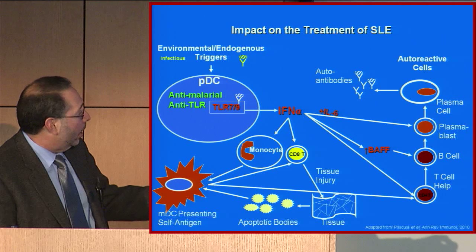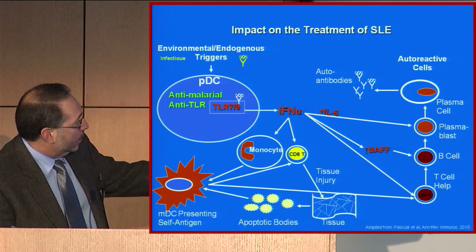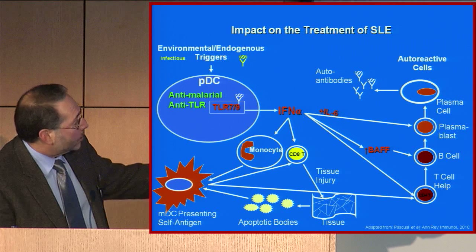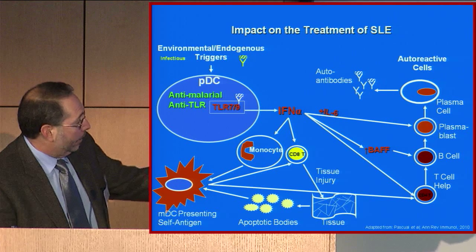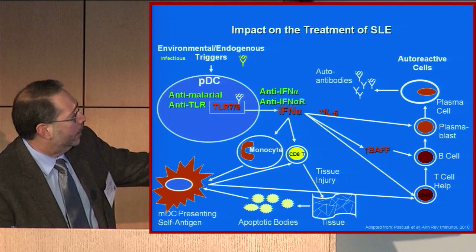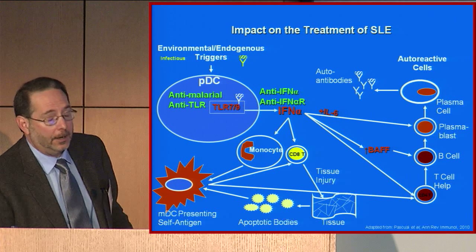First of all, in the plasmacytoid dendritic cells, which make interferon alpha, the antimalarials, hydroxychloroquine, for example, and new anti-toll-like receptor antibodies are being trialed to turn off the response of plasmacytoid dendritic cells to the uptake of immune complexes. Additionally, now in trial for lupus, not lupus nephritis yet, but lupus, are interferon alpha antibodies and antibodies that interfere with the interferon alpha receptor.